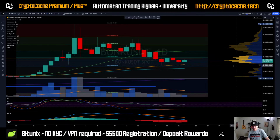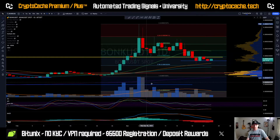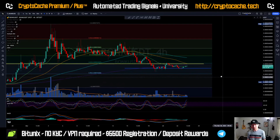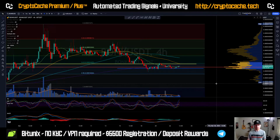Heaven forbid we lose that. There's not a lot of volume support below us until we get down to this most recent high at about 140, 130. Okay? So just some things to be mindful of. Those are helpful because that helps you understand where profit targets and or stop losses need to go. Okay? So just keep that in mind.